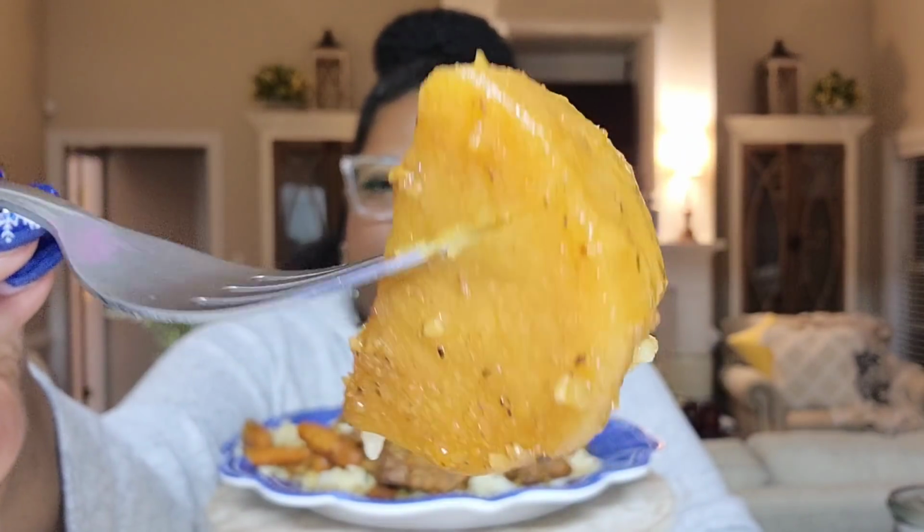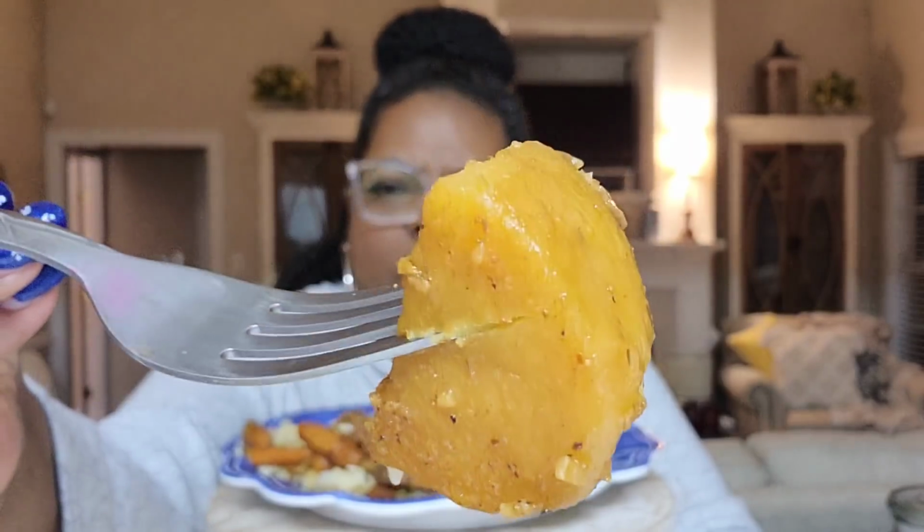See how that potato is already saturated with all that flavor. I have really been enjoying this meal planning. I really have.